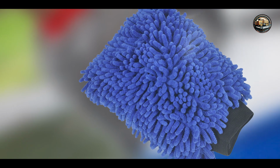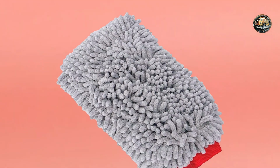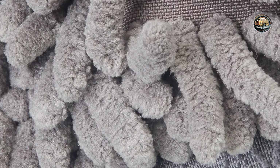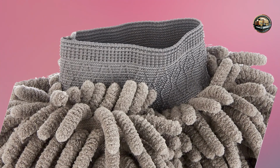In conclusion, choosing the right car wash mitt can elevate your car cleaning experience, ensuring you achieve that sparkling finish without damaging your vehicle's paint. Whether you opt for the luxurious feel of Mother's Chenille Wash Mitt or the budget-friendly reliability of Amazon Basics, there's a mitt out there for every car owner's needs.